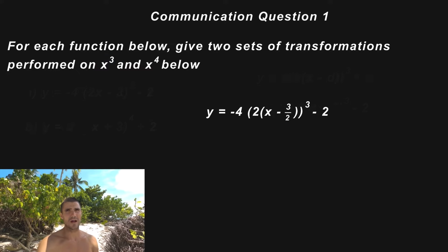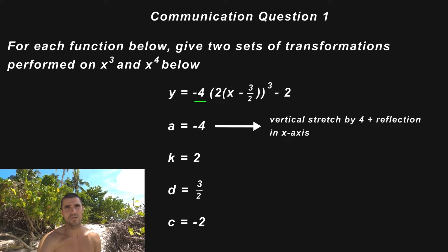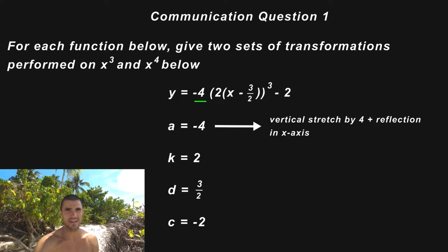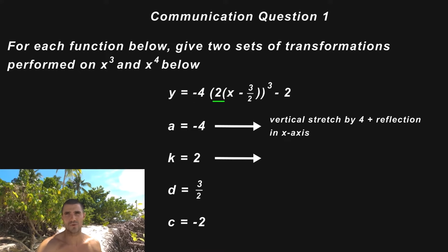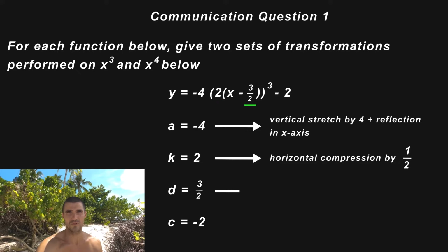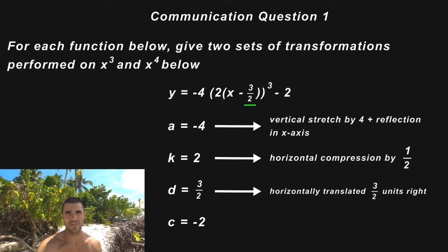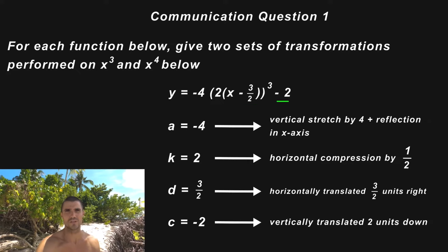So we could list out our transformations with the a value of negative 4. There's a vertical stretch by 4. Also, there's a reflection in the x-axis because it is negative. The k value of 2, that's a horizontal compression by 1 over 2. The d value of positive 3 over 2 means that the graph gets translated 3 over 2 units to the right. And then a c value of negative 2 means the graph gets translated 2 units down.